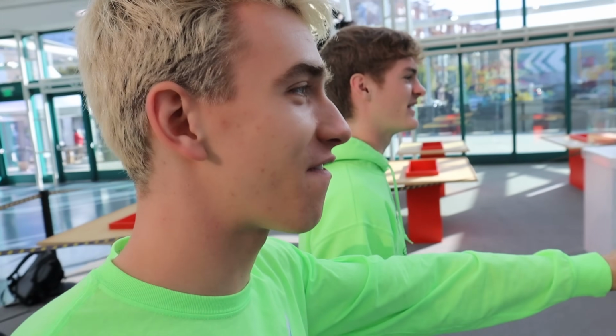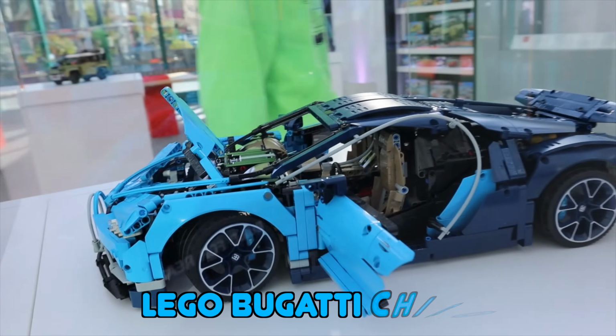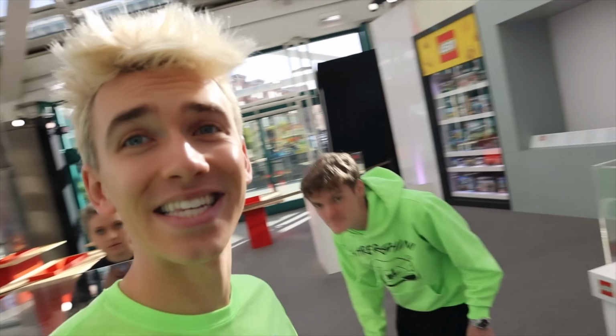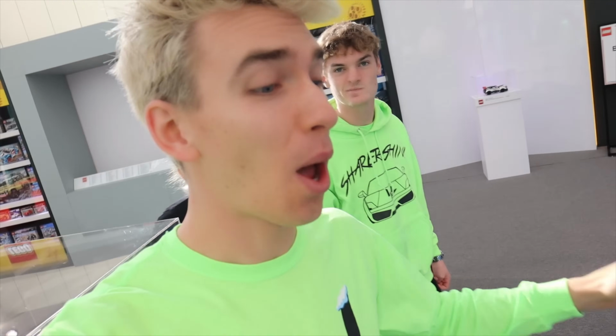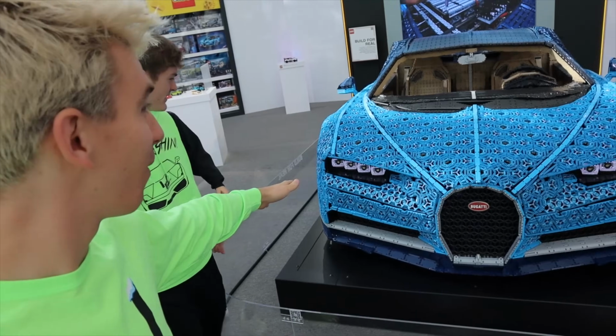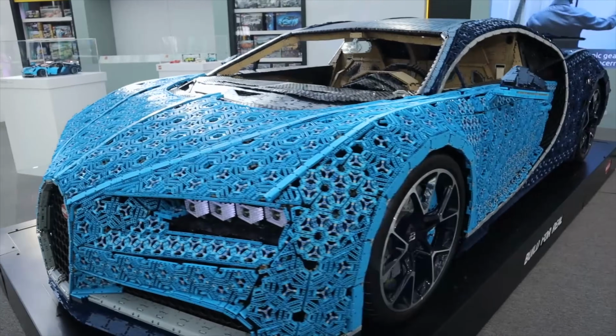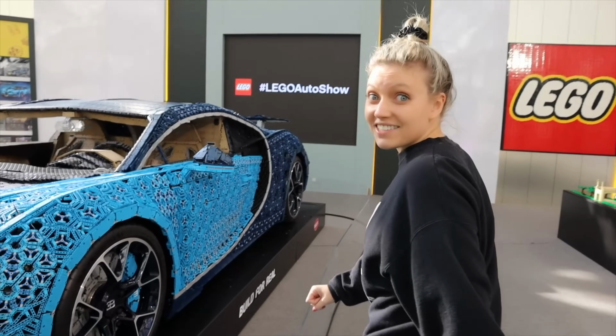Let me just start off by showing you the model first. So check this out. This is a LEGO Bugatti made of all LEGO. How cool is this? And like I said, if you thought that was cool, well, get ready for this, because this is the world's most rarest Bugatti LEGO model ever. Check this out. Oh yeah, over 1 million LEGO pieces. This is absolutely incredible. Cheers, I love this car.